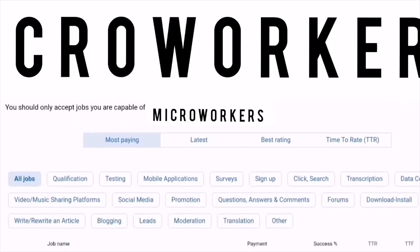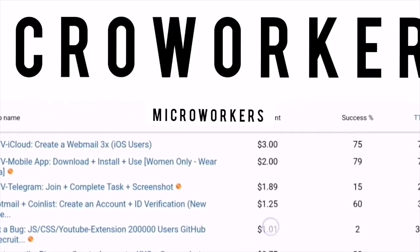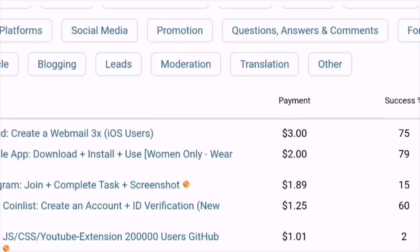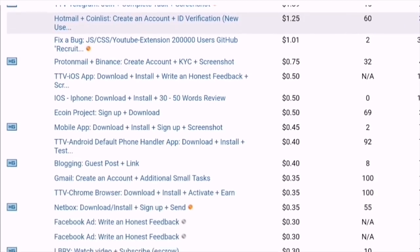Now, I am going to show you how to earn money by doing simple tasks. Let's begin. Look at the tasks. Here you can earn $3 by creating an iCloud account for iPhone mobiles. And the second task, you can earn $2 from it by downloading and installing an application for both iPhone and Android. Look at the tasks, guys.